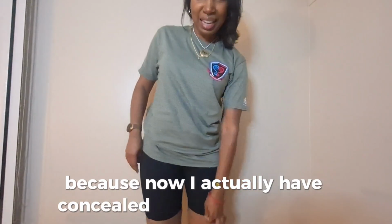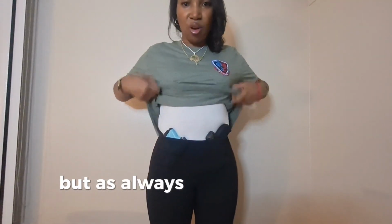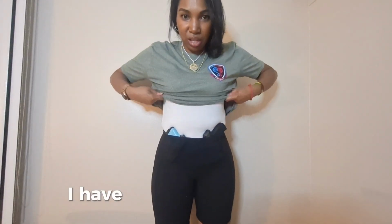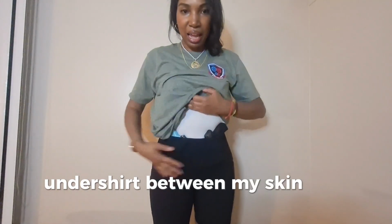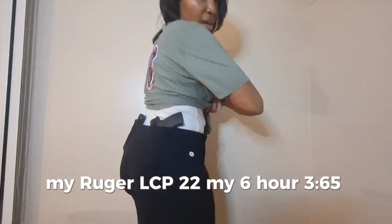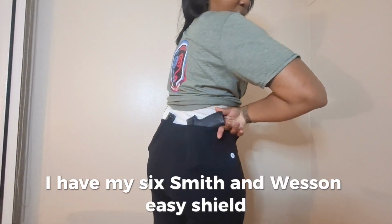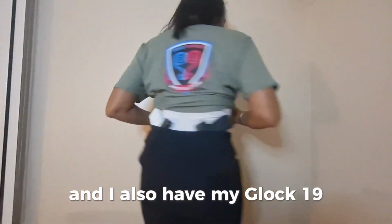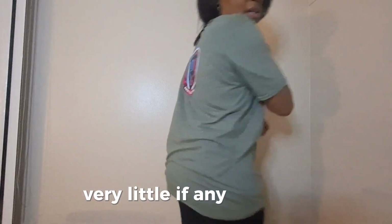Concealed carry shorts. And by the way, this is the name of my company, To Target Safety Solutions. But as always, I always have a barrier. I have a tank top undershirt between my skin and whatever I have the firearms in. I have 2 guns in the front, my Ruger LCP .22 and my Sig Sauer P365, and in the back I have my Smith & Wesson M&P Shield, and I also have my Glock 19. So I am literally carrying around 4 firearms with very little, if any, visibility.